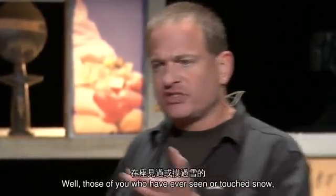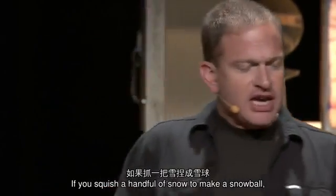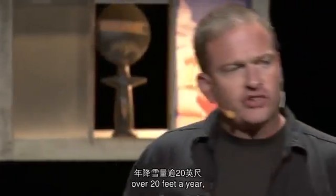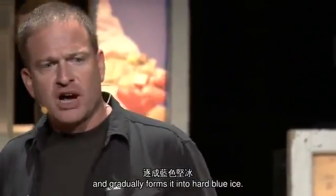Well, those of you that have ever seen or touched snow, you know that it's really light because it's just a bunch of tiny ice crystals clumped together and it's mostly air. If you squish a handful of snow to make a snowball, it gets really small, hard, and dense. Well, on a mountain like Hood, where it snows over 20 feet a year, it crushes the air out of it and gradually forms it into hard blue ice.